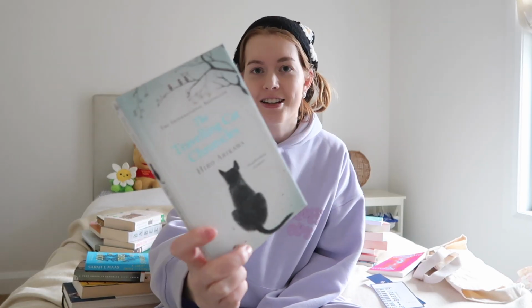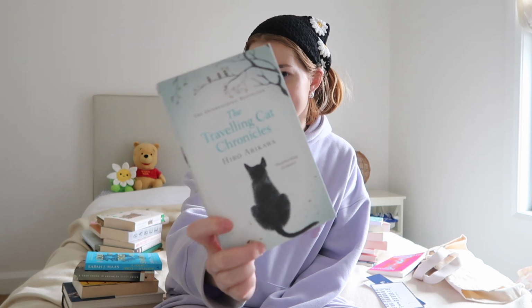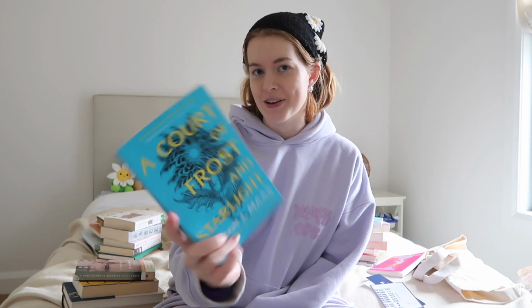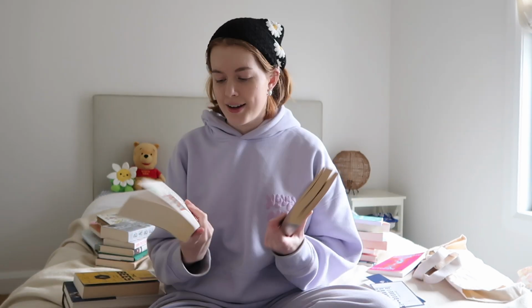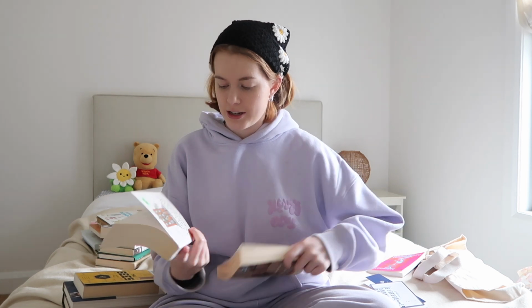So first we have The Travelling Cat Chronicles, a translated literary fiction. Then we have A Court of Frost and Starlight. This is part of the ACOTAR series, and I thought I was missing one, so turns out I was. It's really hard to keep up with what books I own when I have so many, but I need one more from the ACOTAR series, I think, to finally be complete, so I'm on the lookout for that before I start reading it.